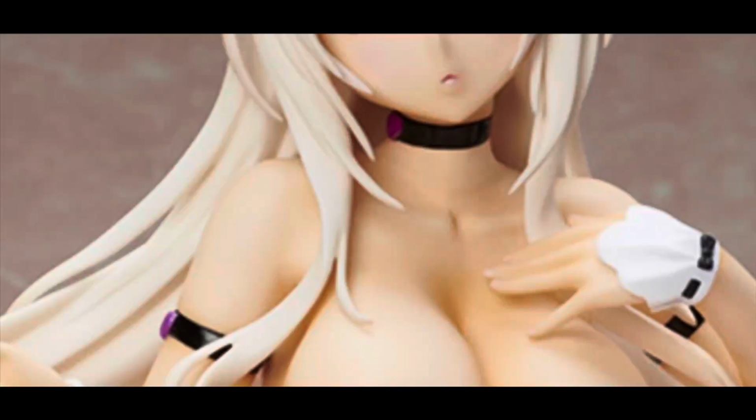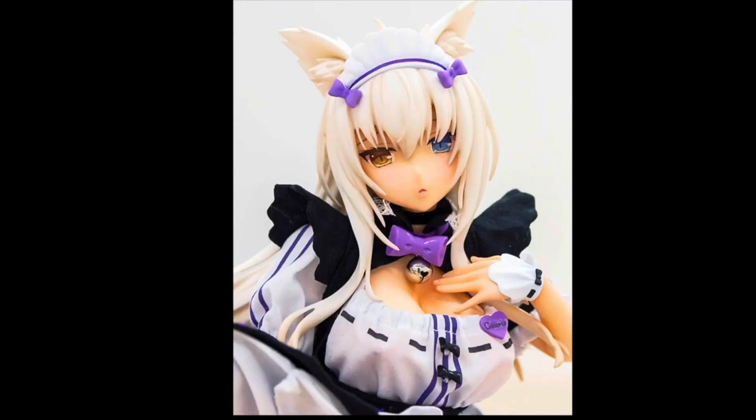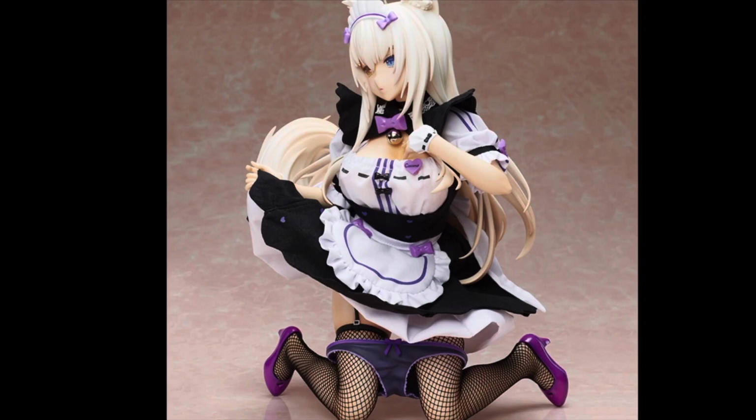And this is obviously another lewd figure. Well, not obviously. You can take off her outfit and it's like, ooh, with her titties and her panties and her stockings. I love the heterochromia of her eyes, and her ears are very pointed. Once again, another figure I didn't know existed because I got into this bloody hobby way too late. But if there was anything Nekopara I would ever buy, it would be this figure by binding.